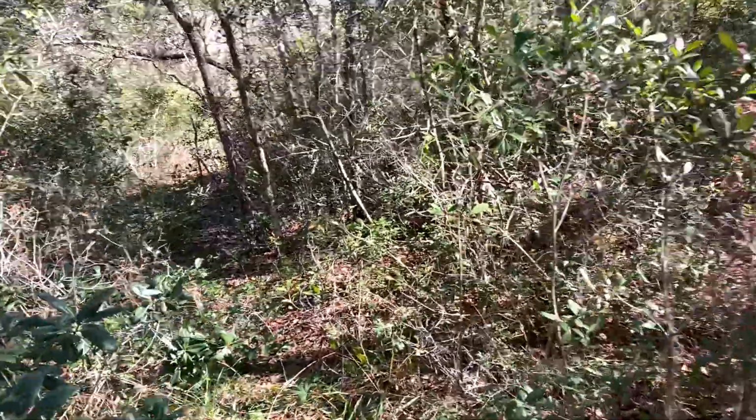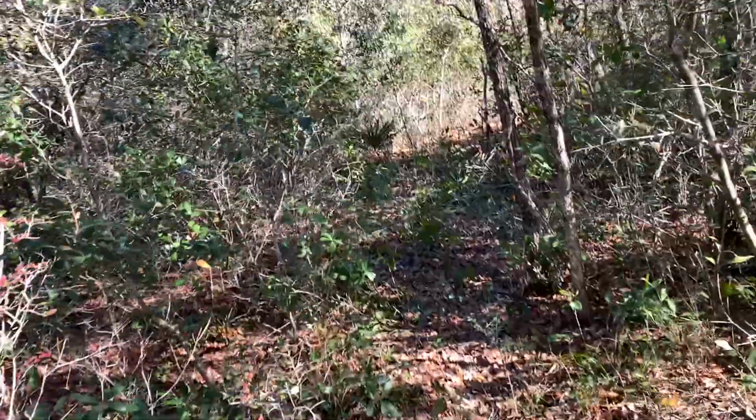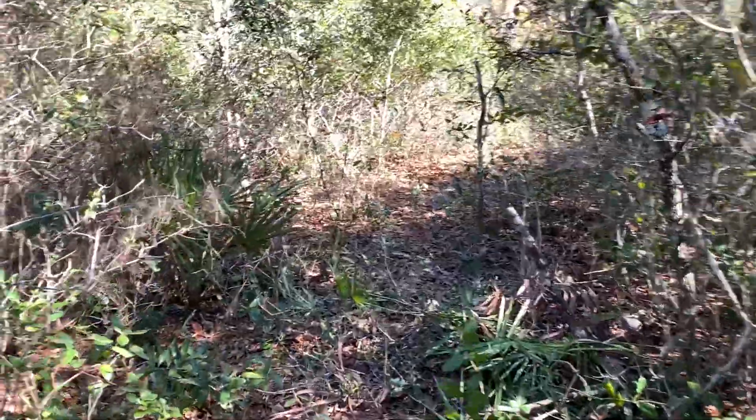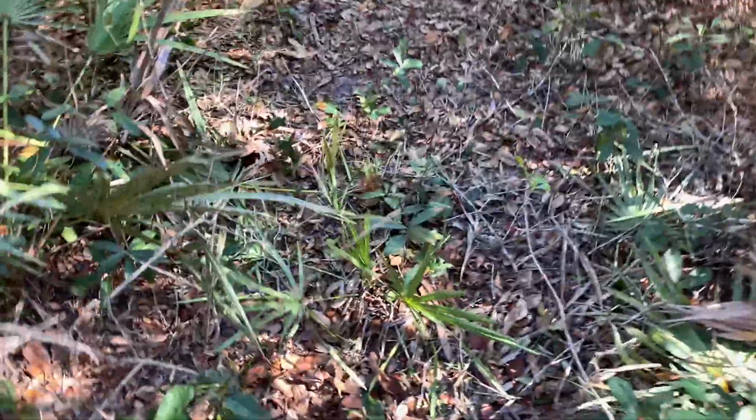As you can see, it's just a lot of thick brush. There's some briars in here which don't feel too good if you get into them.